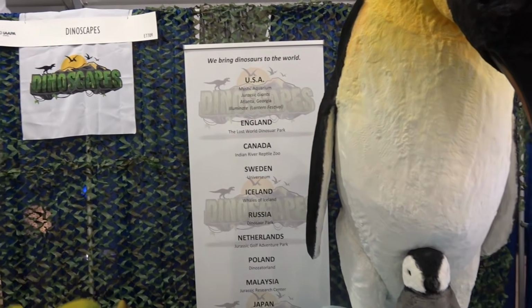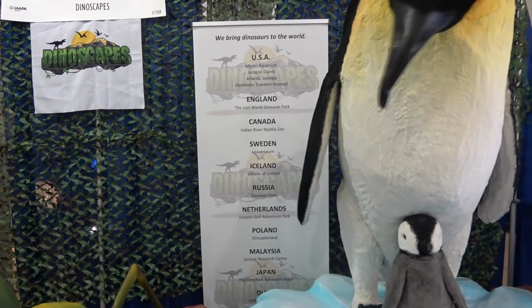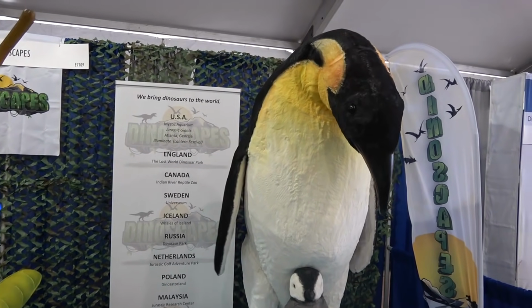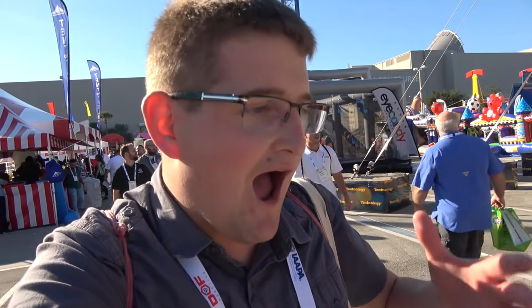And there's a little look at the list of places that they've already provided for. As you can see, England there, the Lost World Dinosaur Park. Great to see some of these smaller exhibitors, and you've got to think some of the bigger exhibitors inside the main hall have built up over time. They probably started off in the tents outside, and they've worked their way up and built the companies through exposure and more sales, and now they've ended up in there. So it's great to appreciate everyone who comes to this event.